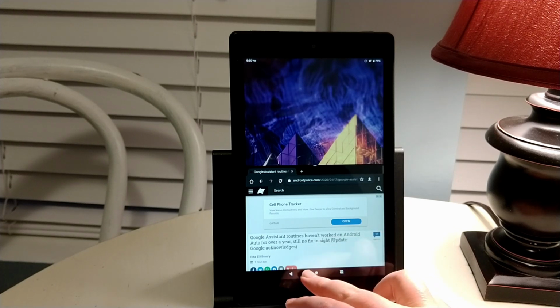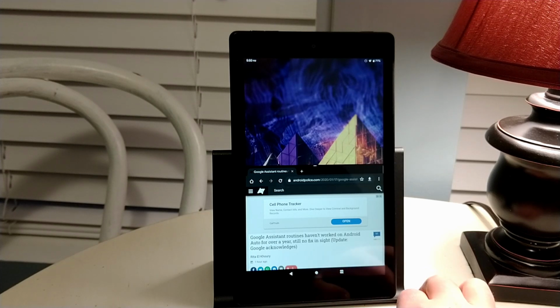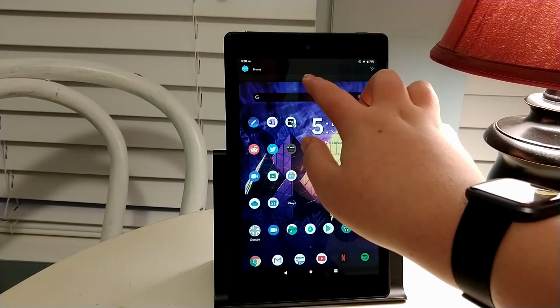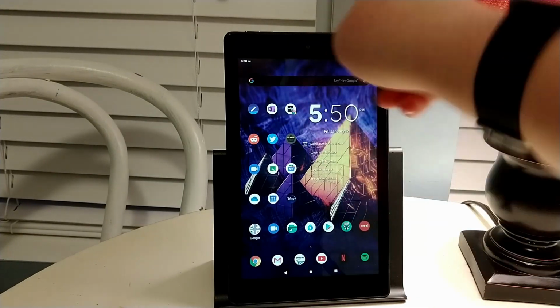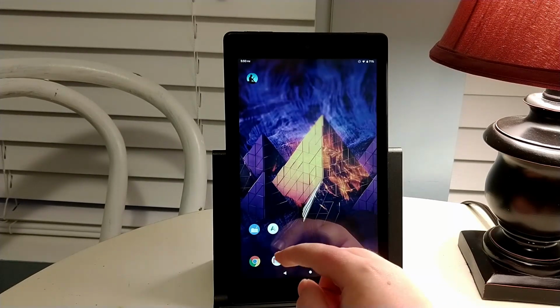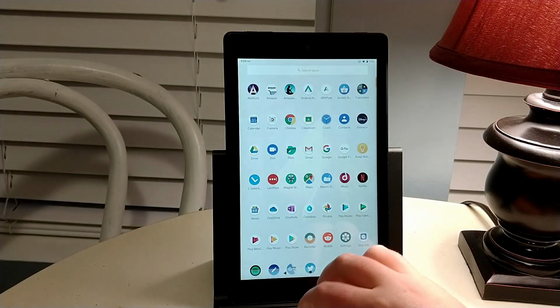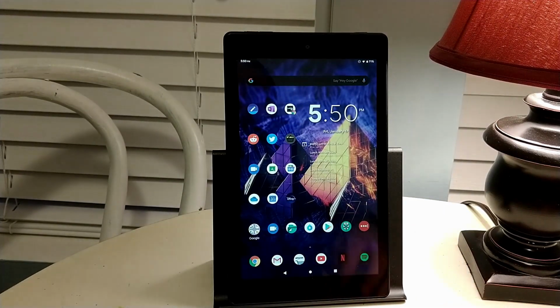Although sometimes it isn't 100% smooth, so I do take back what I said a little bit ago about being totally smooth, but otherwise everything else works just fine. Although the Kindle app I've had issues with. In fact, I've had issues with most Amazon apps, except for the shopping app. But all the Google apps work just fine.